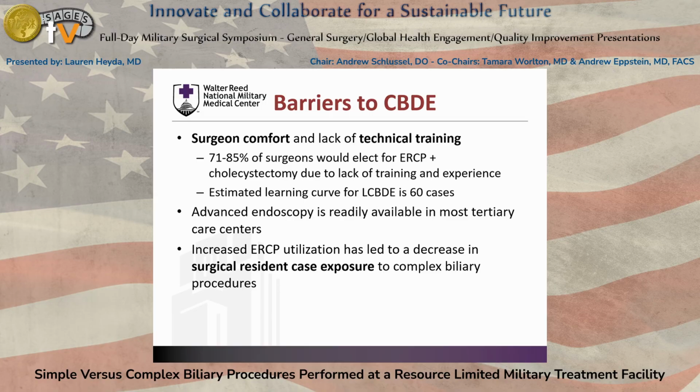However, despite all these benefits, there's been a large number of barriers to implementing common bile duct explorations. Most commonly, it's attributed to surgeon comfort and overall lack of technical training. It's estimated that about 70 to 80% of surgeons would elect to perform an ERCP with cholecystectomy due to lack of training and experience. And it's estimated that the learning curve for laparoscopic common duct exploration is about 60 cases. Additionally, advanced endoscopy is readily available at most tertiary centers, making it very accessible for patients to undergo ERCP. And increased ERCP utilization has led to a decrease in surgical resident case exposure to complex biliary procedures.